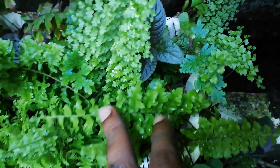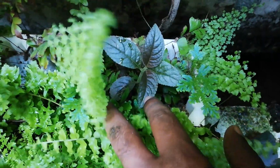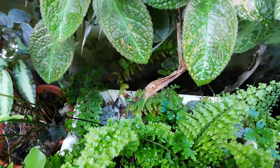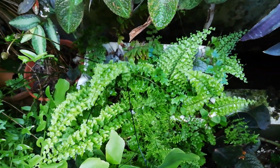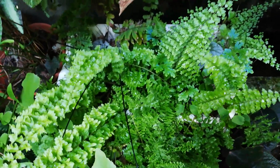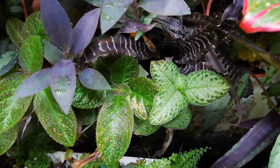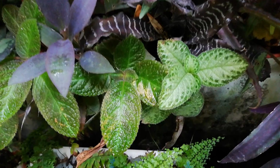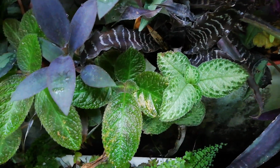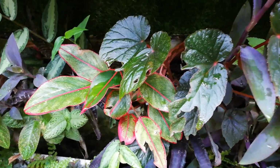Also this is Selaginella, but I like the blue coloration that appears here. It's sort of like a very wet kind of thing, so not too wet, not too dry, but that's the best medium for it. So I actually use sand for this. Prior to this place, I was actually using a lot of, what do you call this, epiphytes, which actually died back. So these are remaining ones, and most of it is gone actually.